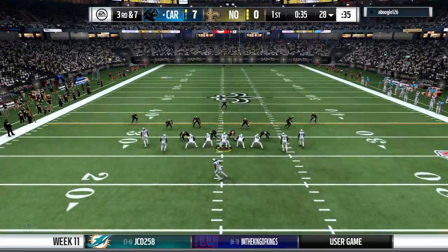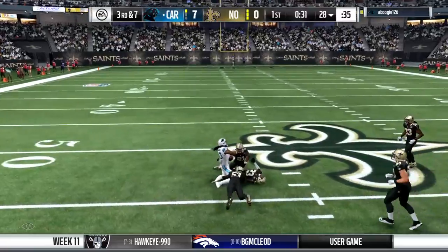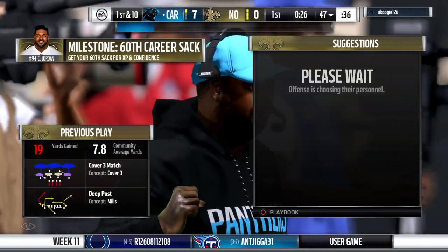The Saints with an extra defensive back here on third on the field. Could they blitz? Gets it to Benjamin. It's caught. And he's got the first down yardage as he brings this up to the 47.